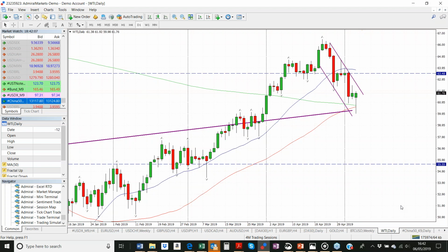So there you go, ladies and gentlemen. Just as I said, I wanted to have a quick look through some of the markets because of what we saw happening last night. I think it's going to be an eventful week. I think there's going to be quite a bit happening.